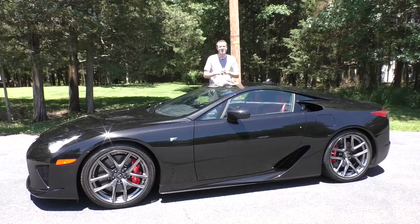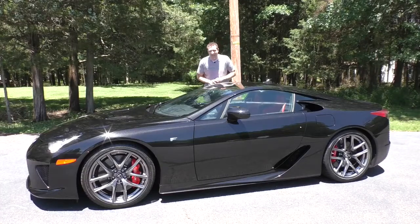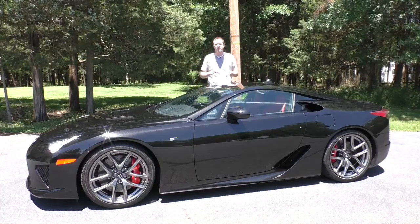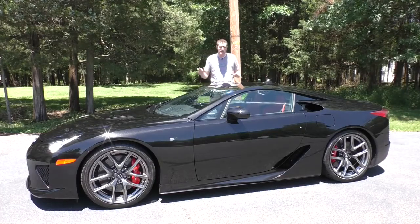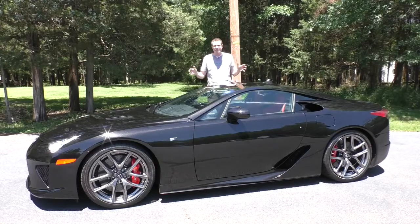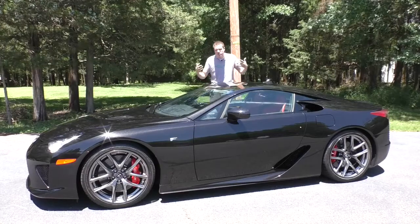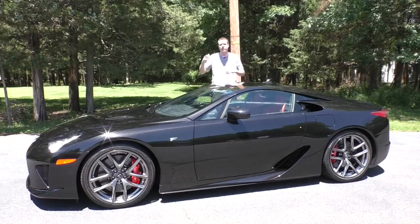This is a 2011 Lexus LFA. It was an exotic supercar produced by Lexus with only 500 units made for the entire world. And when it was new, back in 2011, the base sticker price was $375,000.